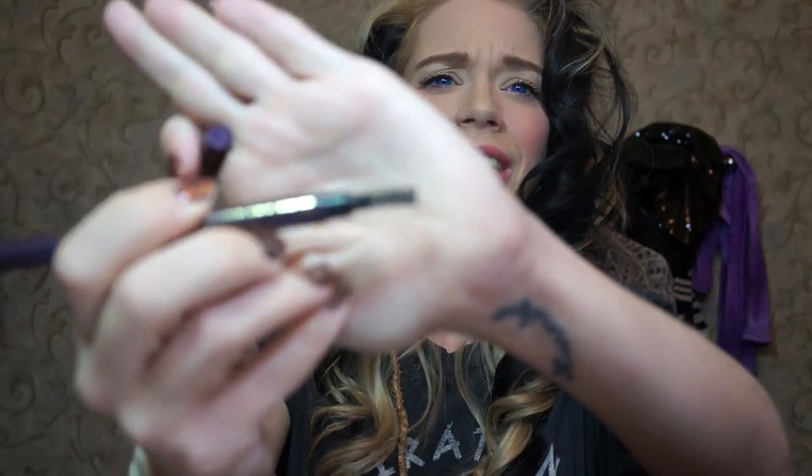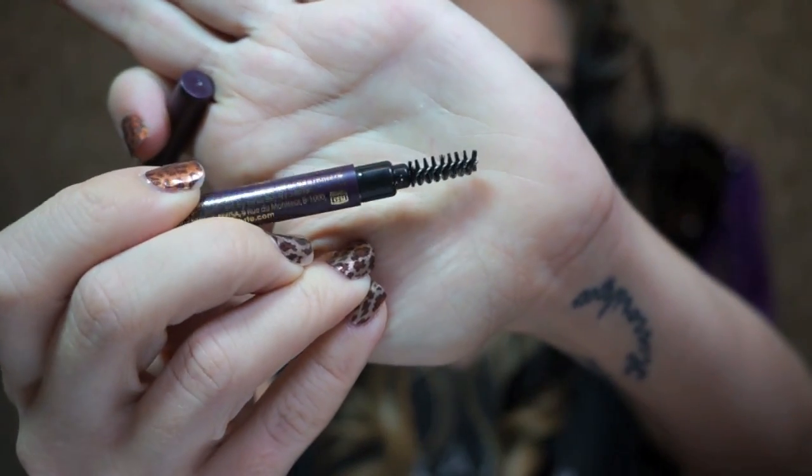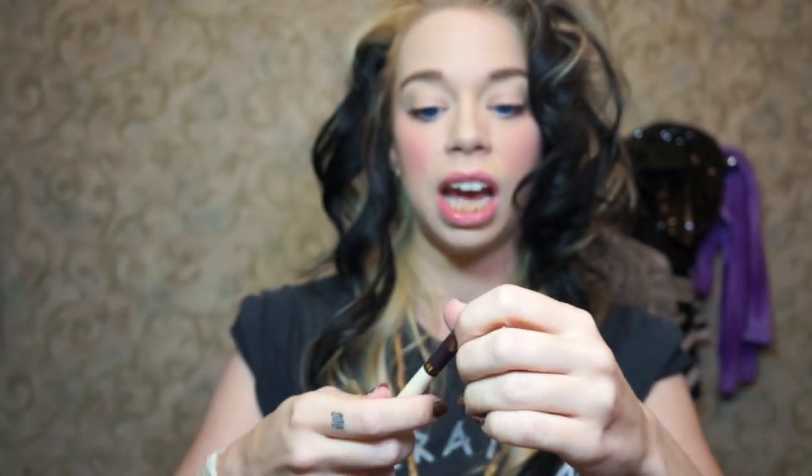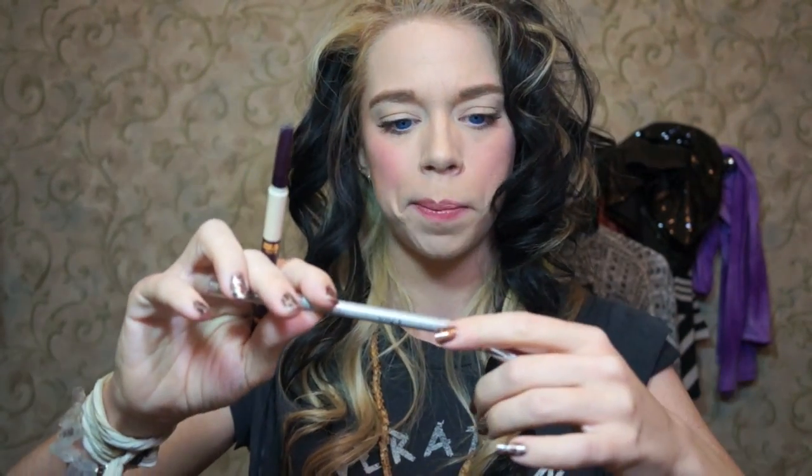The very first thing is there is a spoolie brush on the end to help shape and groom your brows. And the makeup part of this is really an amazingly awesome tool. It is a pencil, and it almost feels like a powdery kind of pencil, which is what I'm used to. My everyday brow routine, I use the Dior brow pencil, and this too is kind of like a powder in a pencil form, if that makes any sense.